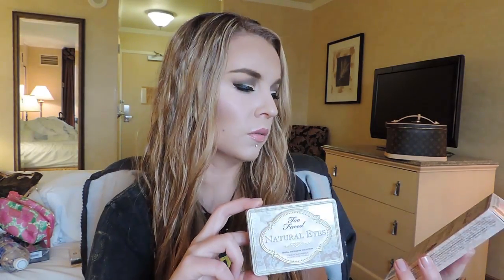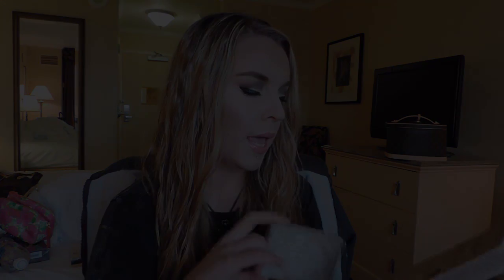And then I also picked up, which I was on the lookout for, I was at Ulta on the way down here. I stopped at one, and they didn't have this palette yet, but Too Faced redid their Natural Eyes palette, which used to come in a cardboard palette, and they redid it into the new tin style. They also said that they have 3 new shades. So this is supposed to be new and improved with 3 new shades, and I don't have the other palette with me to compare because I'm not home, but it does have 3 new shades in it.